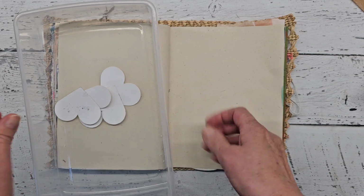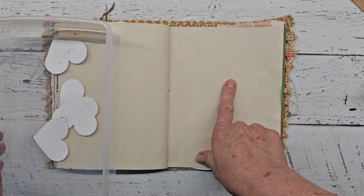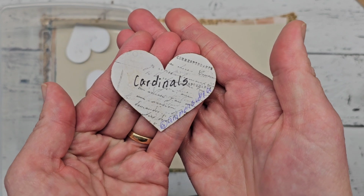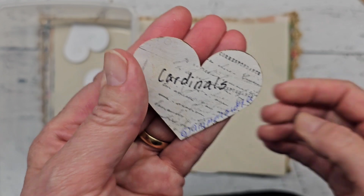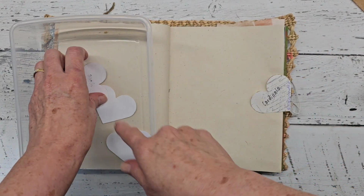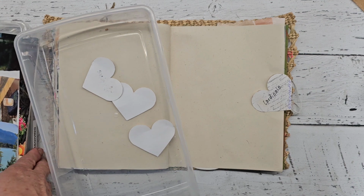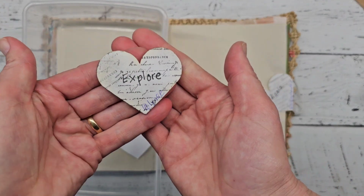And of course, my options are 4 hearts, right? Because I always did 2 hearts per page, and I've got 2 pages left. So let's see what we have left. And we have cardinals, that was donated by Annie May. Now, yes, I know what these 4 were that are left right here, because I have looked at them already, simply because there was only 4 left, and I have gotten some research done and gone through magazines so that I can find all the different things that I want to use in here.